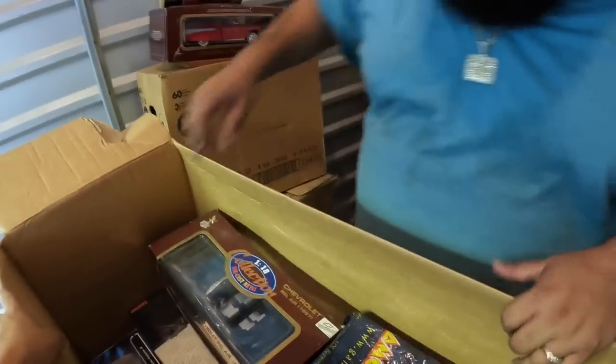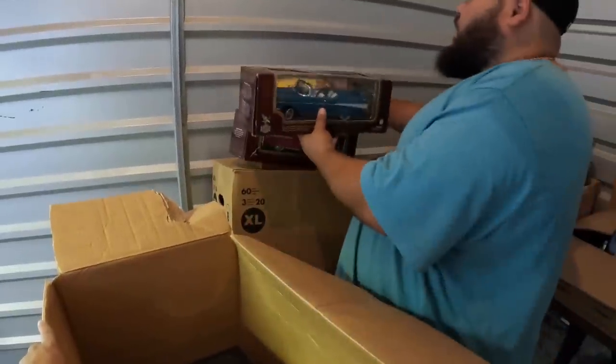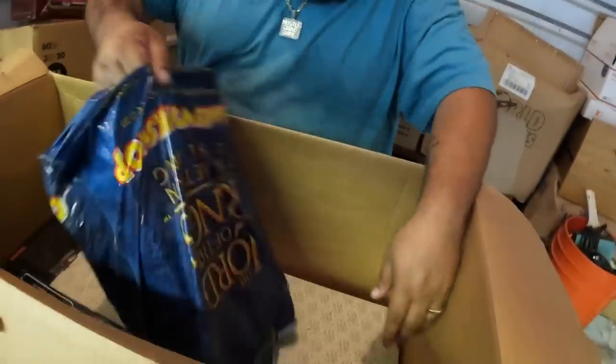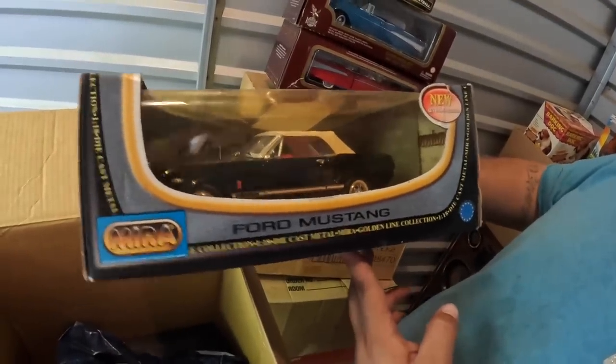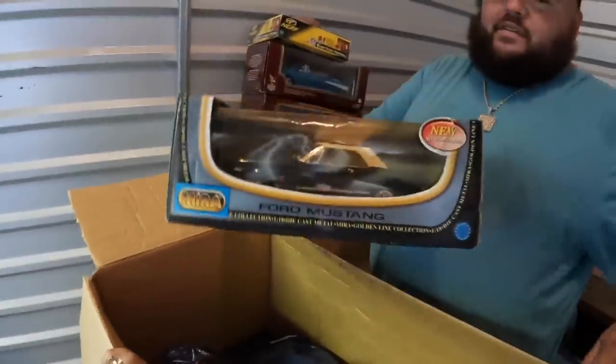Another Bel Air. Ooh. Where is he? 57? 1957 Bel Air. I think the 57 Impala is the most sought after car right now. Lord of the Rings. What? That is not Lord of the Rings. That's a Mustang. That's nice. That is extremely nice. What year is that one? Diecast Mustang. I don't know. Y'all can tell me what year it is. Look at it closely. Let me know, guys. What year is that, D? Because obviously I can't tell.